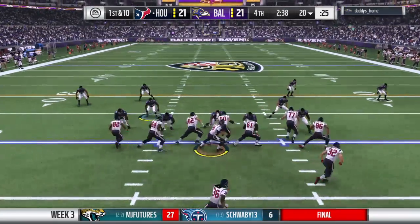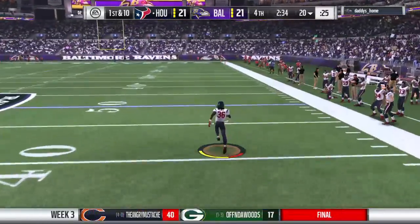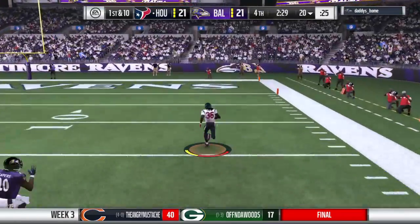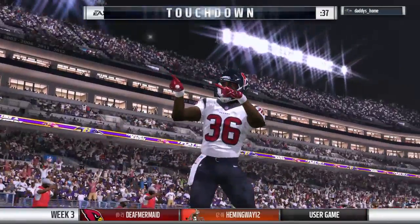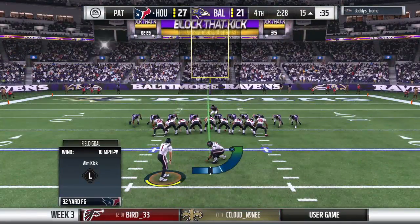They come up in an offset I. Now a handoff, looking right. Down the numbers. There he goes. The 30, the 20. Touchdown, Houston. A big play there. 79 yards. And the Texans have taken the lead.